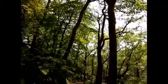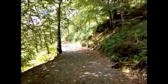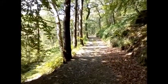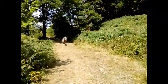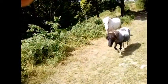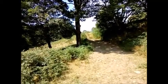It's a pleasant enough walk, but nothing particularly exciting. This track is smooth enough to, I think, drive a car up here. It's well trodden. To the woodland, I've broken into open territory. Oh, I'm getting some visitors. Yeah, ponies. Right. Yeah, okay. A little bit of a change for them to have some company.